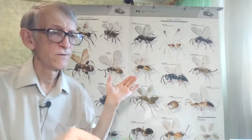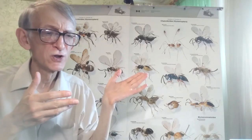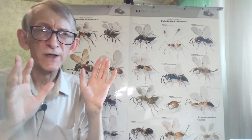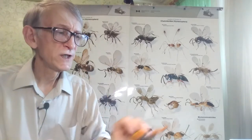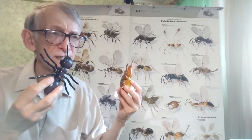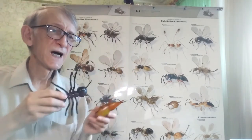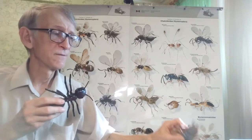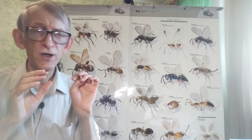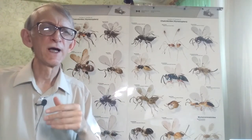And of course, there are a lot of very tiny parasitoids, tiny parasitoids which are hidden from the naked eye. So they're hidden somewhere in grass, in trees. They're hunting for another insect, because parasitoids develop inside another insect. Their larvae, definitely. And it's possible to collect them easily with a special method. This method is called yellow pan traps.